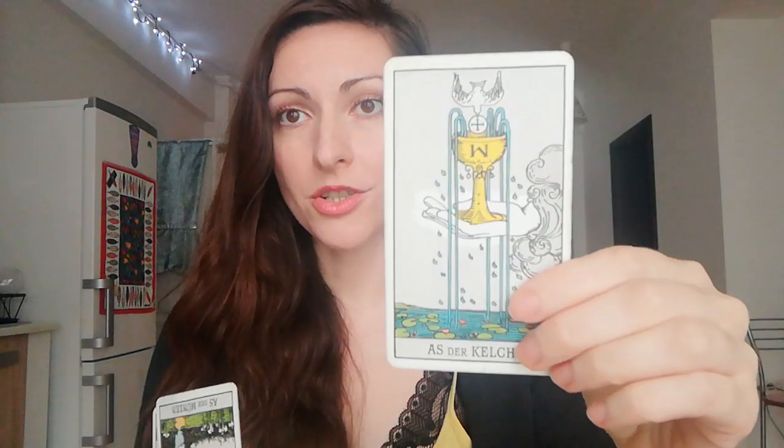Okay, then we have the minor arcana deck, okay? This is basically how our wise ancestors thought, how can we interpret the energy of the four elements? So we have, for example, fire in the wand suit, water in the cup suit, earth in the pentacles or coins suit, and then we have air or mental energy in the sword suit.